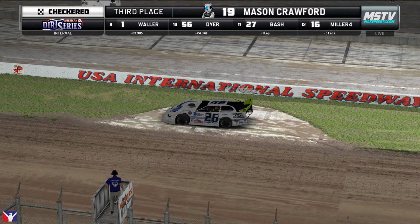Oh, it was definitely a lucky break. I thought there'd be more people to run out of fuel, to be honest. People were talking before the race about how much fuel they were putting in. It didn't sound like it was going to be enough, and it showed that it wasn't.